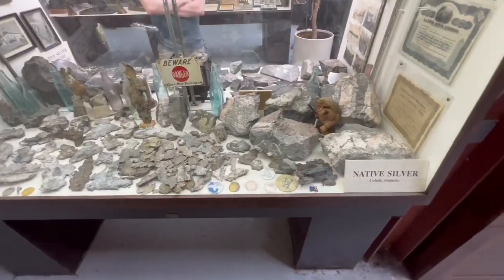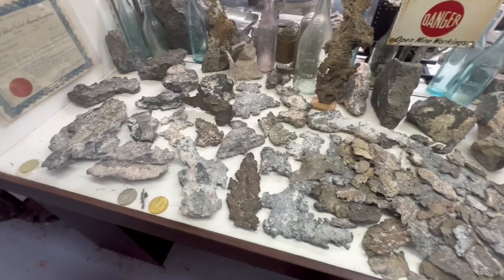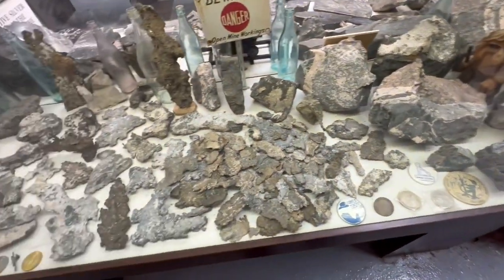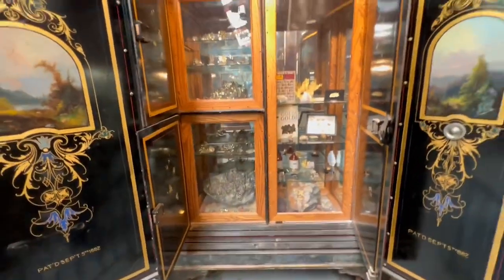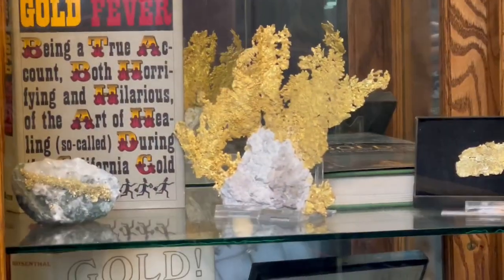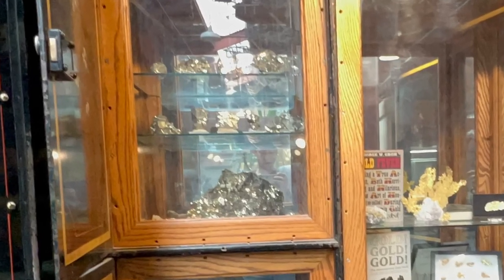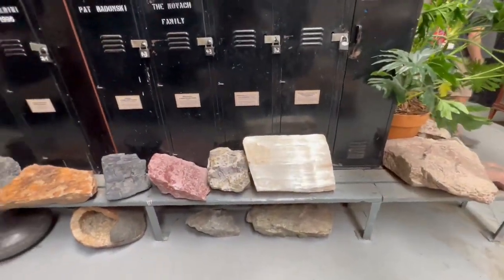Native copper, native silver. Oh my gosh, I didn't even think about it. All those chunks I found in Utah that were kind of lead and smushy, maybe I should have brought them home. It looked exactly like that too. Oh, and then the gold. Look at that chunk, wow. The display was all fool's gold on the left and real gold on the right. So, oh, that's a big selenite.